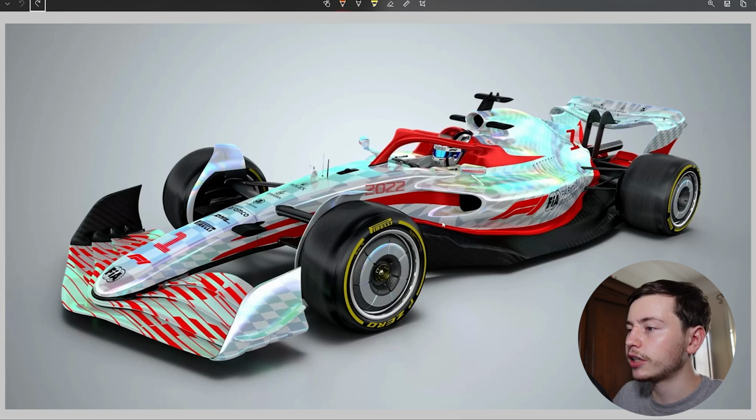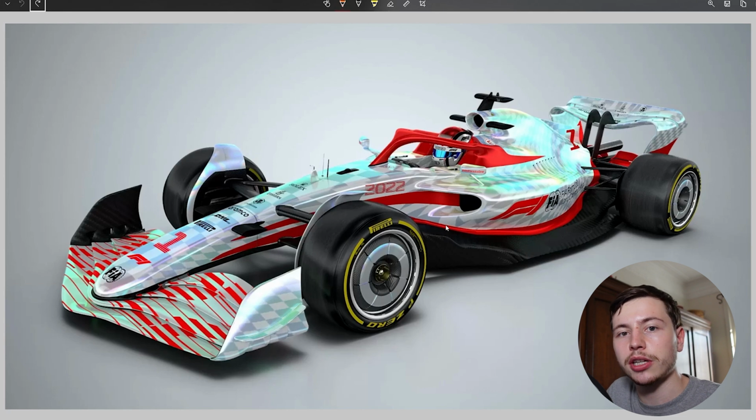And especially when you can see right here, just like the leaked model I showed you, I will leave that link in a card right here so you can check it out. You can see that there are no barge boards. So this area right here, and I will show you this better in another picture, is much simpler, and it's now used by the Venturi tunnels.